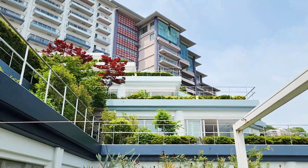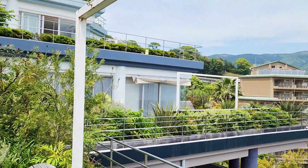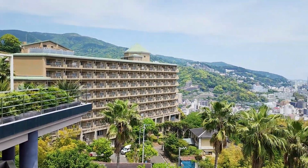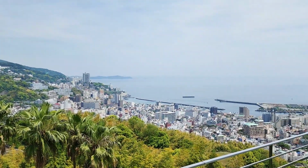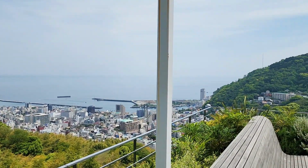Our stay at RISONARE Atami for 3 days and 2 nights ended in a blink of an eye. It was a very nice place, so I thought I would come again someday.